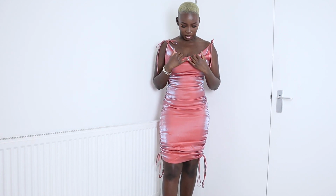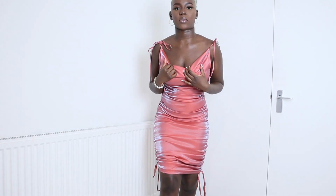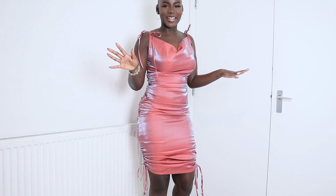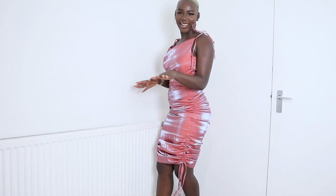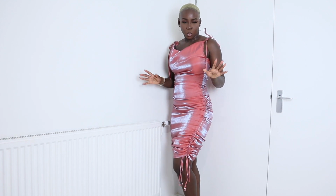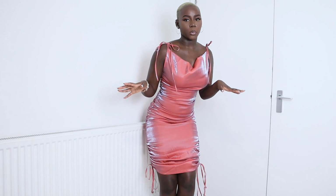If I'm not mistaken, I think it should drop a bit more like this. So if I come closer, I think the cowl neck should dip in a bit more down there, not necessarily to show cleavage. I think I've kind of done it like that, to be fair. But color wise, I am a fan. I like the way, when I turn, it's just, ooh, okay. So let me know what you guys think. I think color is probably what pushes it out points wise, but I think the dress is a little bit awkward. I don't know what it is about it.